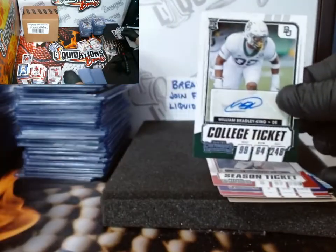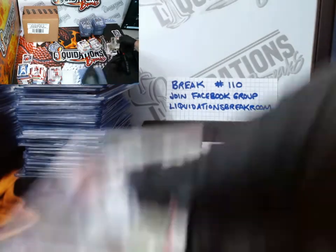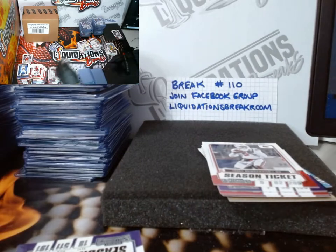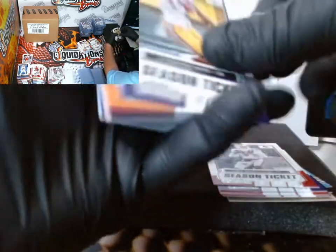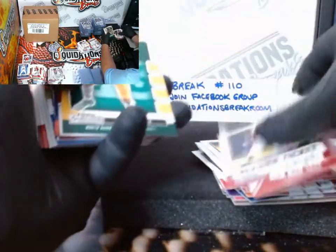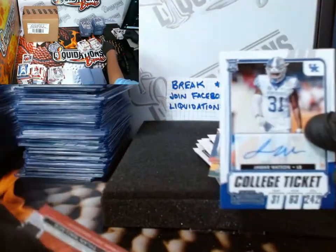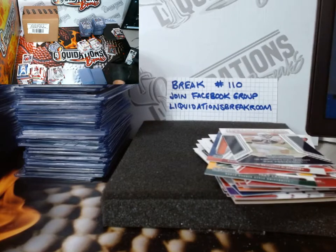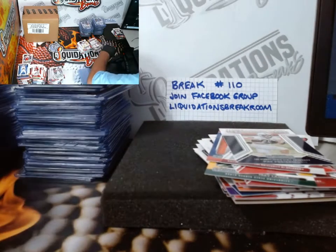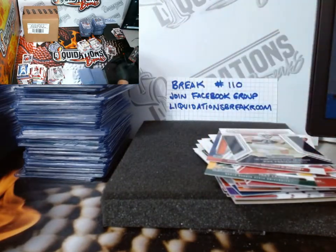William Bradley King. I think that's Baylor, but I'm not sure. David Montgomery. Jamar Watson. Jamar Watson, Kentucky. To 23, Tylan Wallace. To 23, cracked ice.